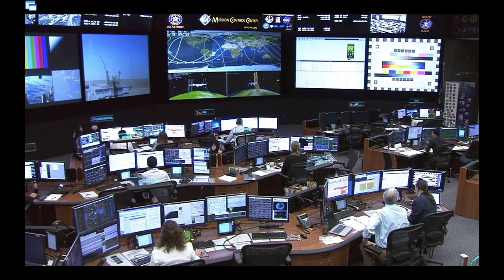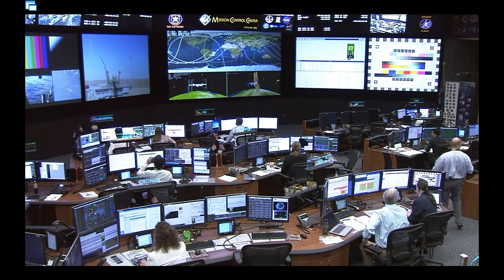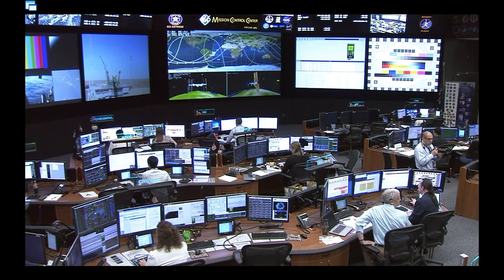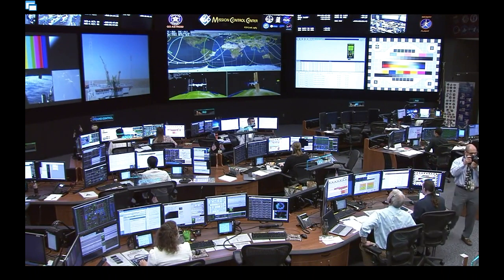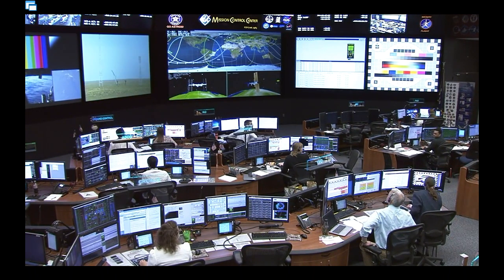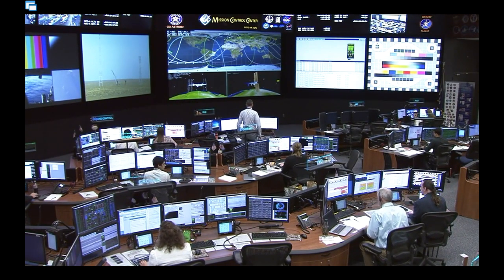Hearing there that there has been an issue with the booster, and we're standing by for information, and we continue to get it from the Russian flight control team, but everything seems to be... We had good comm with them, and they are okay. We continue to wait for more information.